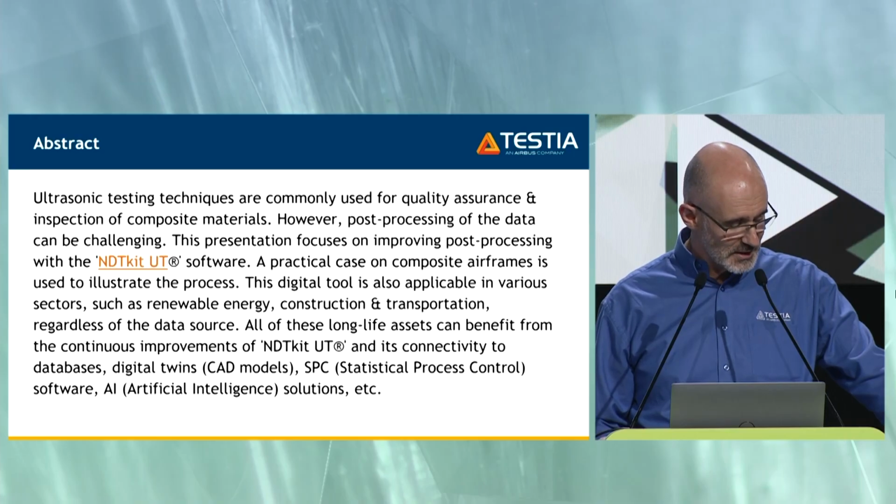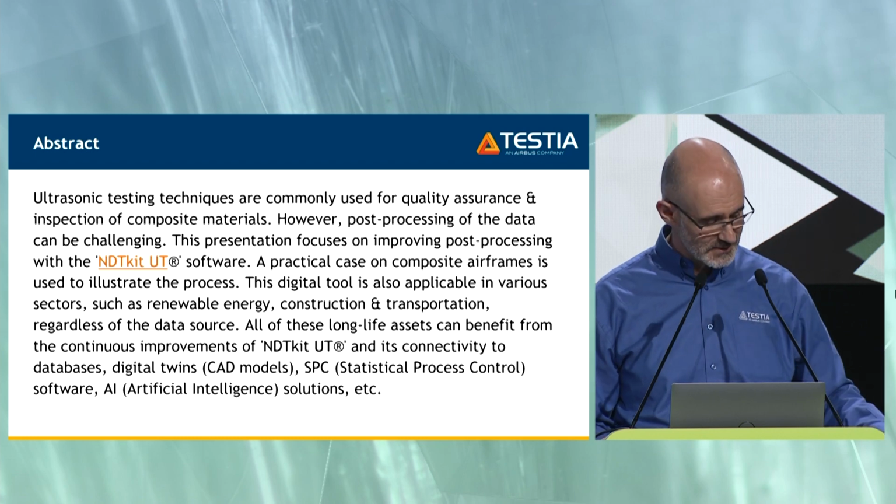In a nutshell, this presentation deals with ultrasonic testing, data reading and processing, diagnosis assistance, digital continuity, cloud-hosted databases, digital twins, etc. Consequently, it's related to many topics related to the NDE 4.0 concept, which is often discussed nowadays.